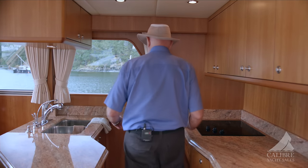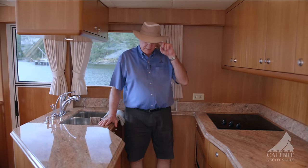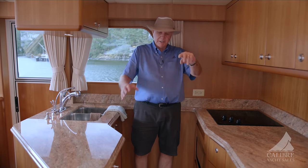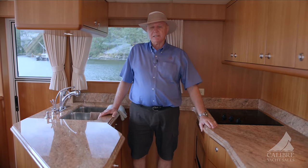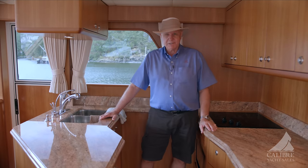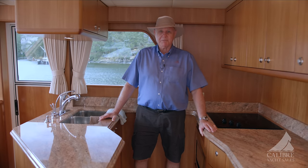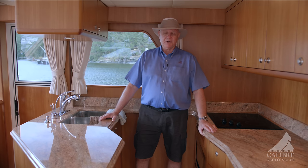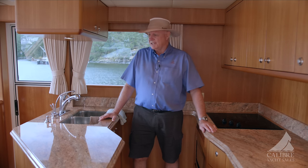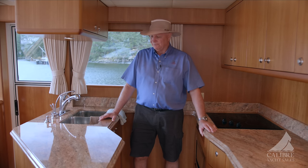So here we are in the galley space, and I like this configuration. It's very safe with a U-shaped galley like this. In a seaway, you're braced in here very securely. Not that you'd have to worry about it with this boat, because one of the many, many features on this boat are the Naiad stabilizers that keep the boat very stable in a seaway, even in a cross sea.